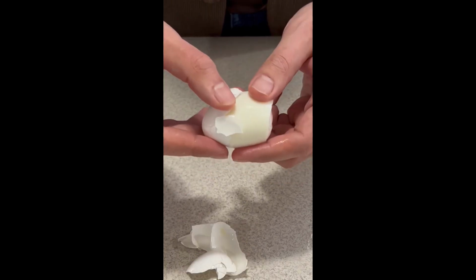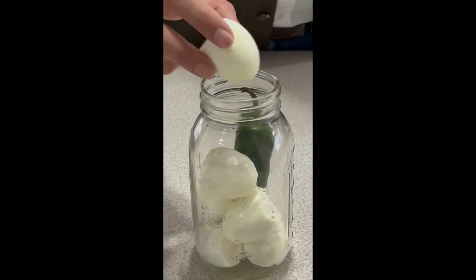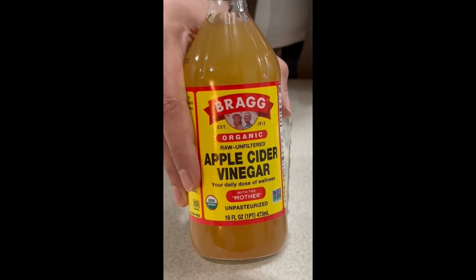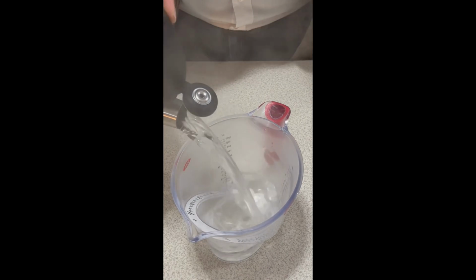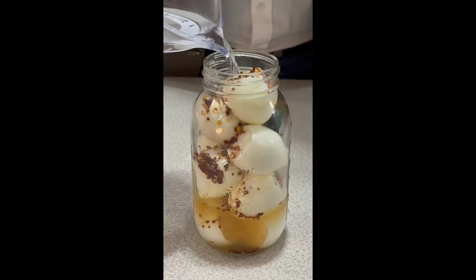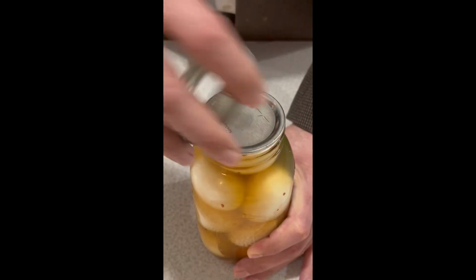The Amish start by carefully boiling the eggs until they are fully hard-cooked, ensuring the yolks are firm. Once cooled, the eggs are peeled and placed into sterilized glass jars to prevent contamination. Next, they prepare a brine solution, mixing vinegar, water, salt, and spices, often peppercorns, mustard seeds, and garlic, adding both flavor and preservative qualities. The Amish bring the brine to a boil, which helps dissolve the salt and intensifies the flavors, before pouring it over the eggs in the jars. Once filled, the jars are sealed tightly and left to cool, allowing the flavors to develop as the eggs marinate.